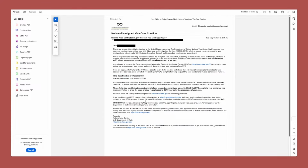Obviously, it's important to read all of the instructions that are included with this notice. These two numbers are really important as the case moves along. And so you want to make sure that you save this email and maybe even store these numbers in a place that's very safe and secure and that you can access relatively easily. Two things I'll note quickly right now is this gives you the URL for a website called CEAC, or Consular Electronic Application Center. I'll be dealing with that a little bit later in the video.